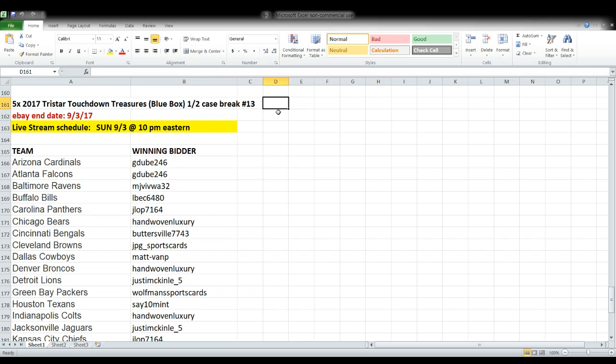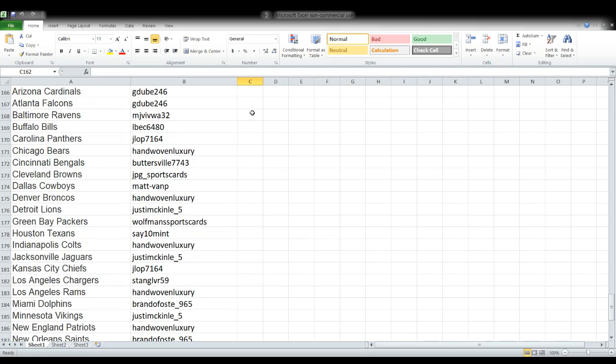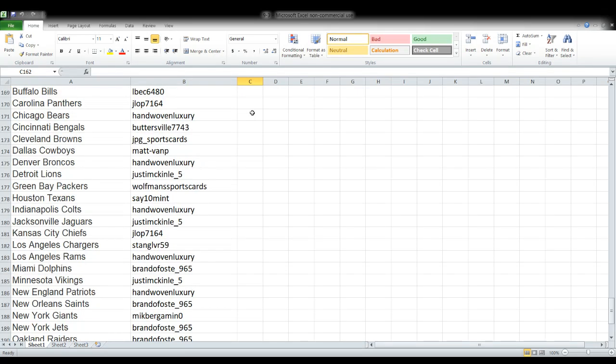So next up is our 5 boxes, which is a half case of 2017 Tristar Touchdown Treasures mini helmets, which I forgot to put. Autographed mini helmets should have gone right there, and I don't know what happened. I was focused on the blue box and I forgot to write autographed mini helmet. But anyway, you guys know what they are. And of course, this is a brand new case. These just came out last week, Wednesday, I think it was.